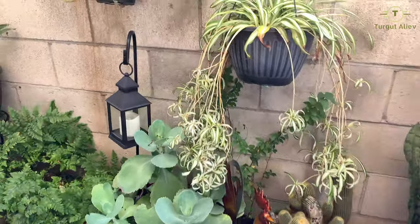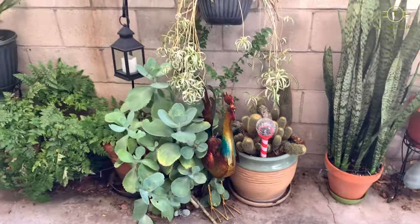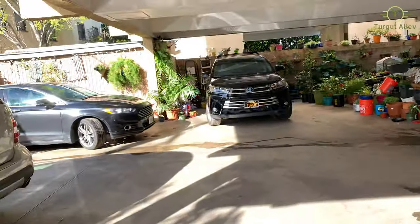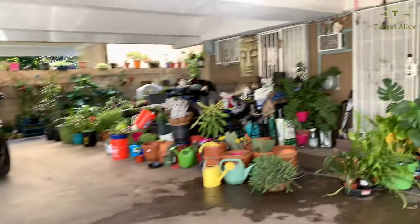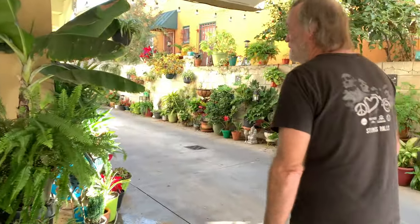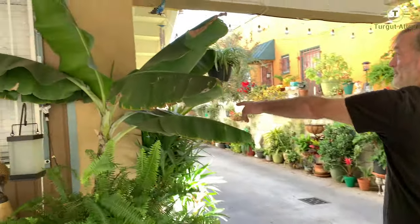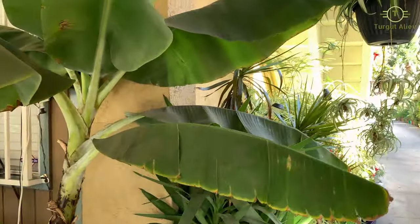Oh, yeah. Look. You have chickens too. Chickens, and there's some more chickens over there. But you can get a real chicken. Nah, I don't raise any of those. This is a hard enough job by itself, you know? Banana? Yeah, that's banana.